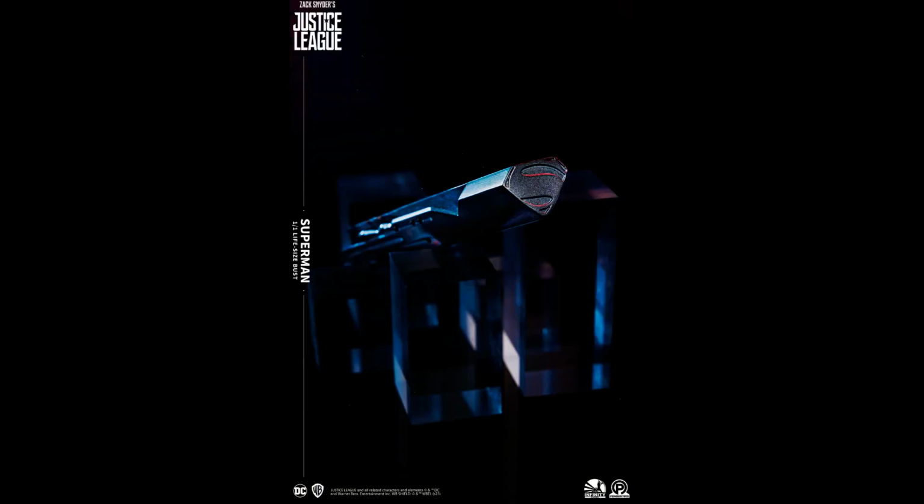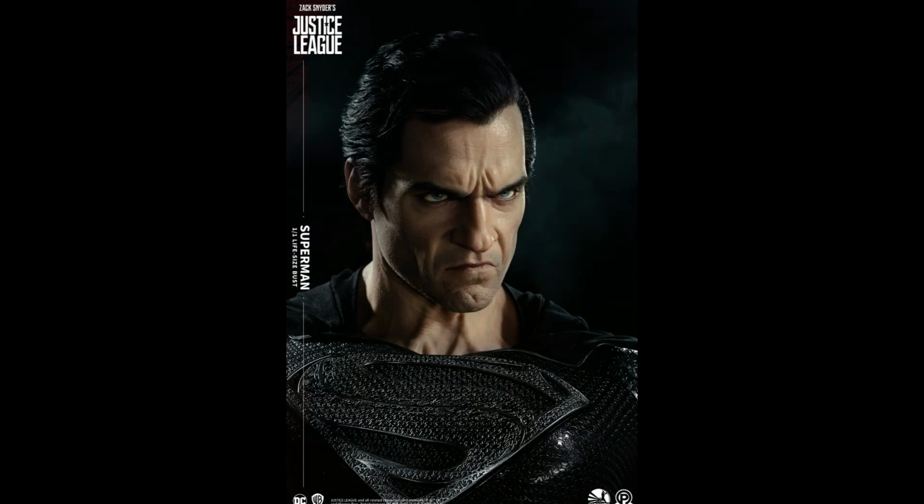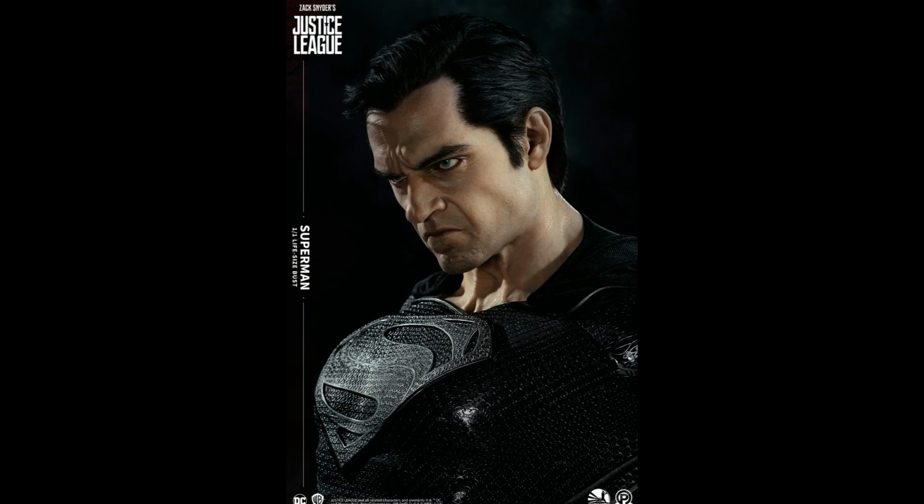Now, I have mixed feelings about this guy. I'll go into some good and bad. The first thing I'll point out is the most obvious. Although you can tell this is supposed to be Henry Cavill, very disappointing from Infinity Studios. The likeness is, to me, completely off. To me, this looks more like Joaquin Phoenix than it does Henry Cavill, unfortunately. It looks a little bit too angry, a little bit too scowly.